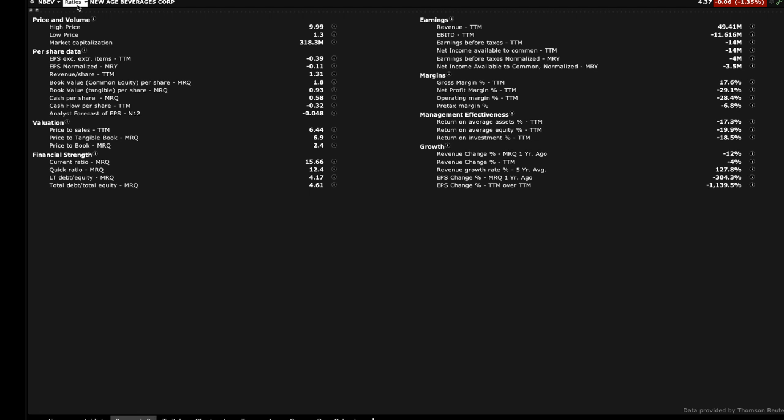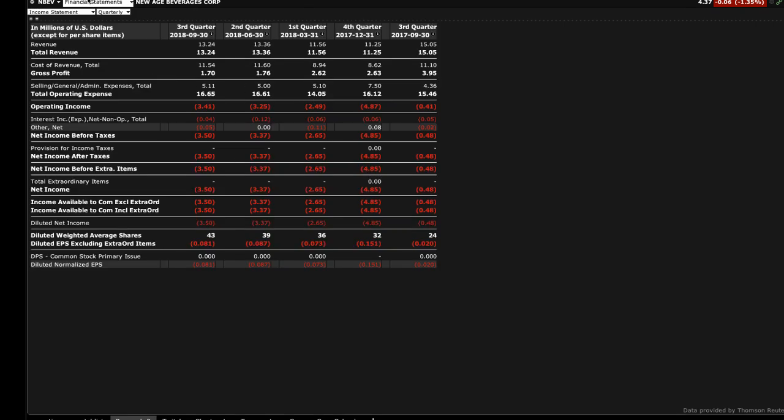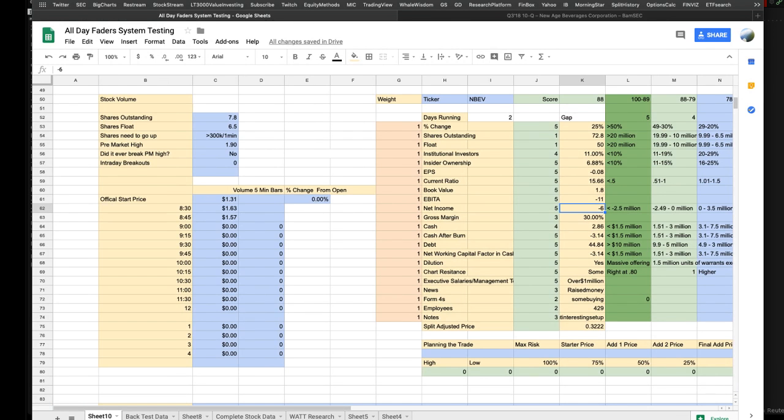Net income we just saw. Financial statements. Net income minus 3.5. You know what? I think this is supposed to be trailing 12 month. You know what? We'll just do most recent quarter. Put that in there so you guys know. Gross margin.